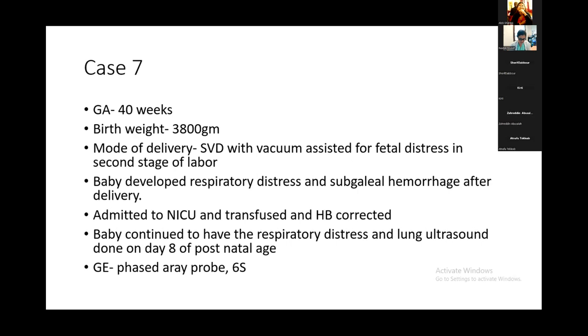I will present one case. A baby born at gestational age of 40 weeks. First weight was 3.8 kilogram. Mode of delivery was spontaneous vaginal delivery with vacuum assisted for fetal distress on second stage of labor. Baby developed respiratory distress and subgaleal hemorrhage right after delivery and taken to the NICU. And baby was transfused with packed RBC for anemia. Hemoglobin was 8 just at admission.